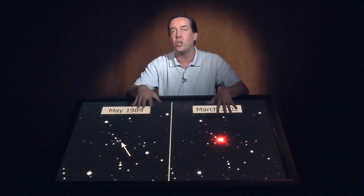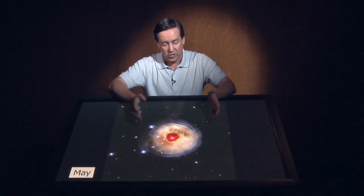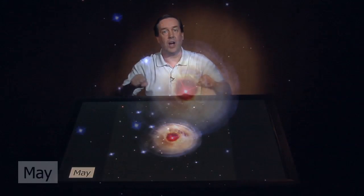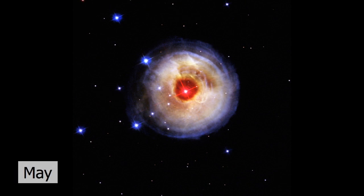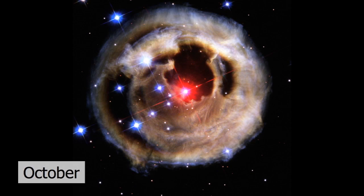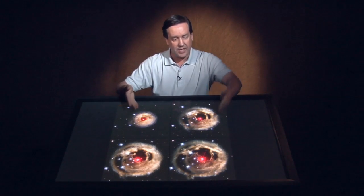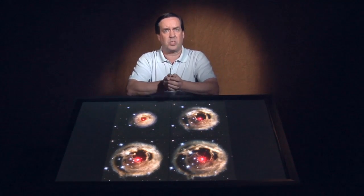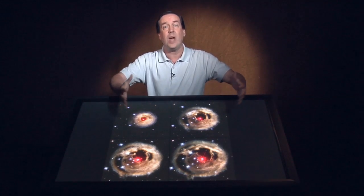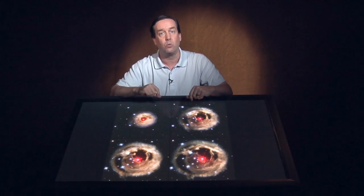Well, these images are not from Hubble, but Hubble then turned its eye toward V838 Mon, and this is what Hubble saw. In May of 2002, it saw this incredible nebular structure around V838 Mon. And we continued to follow it in September and October and in December of 2002. And this is sort of an amazing structure going on here. And if you take a look at the sequence going from May to December, it sort of looked like there's some sort of explosion and that gas is flowing away from V838 Mon. That would be a reasonable hypothesis. It would also be wrong.